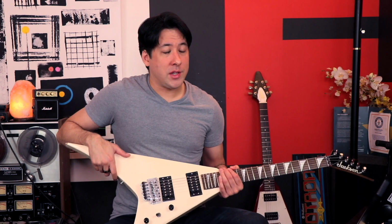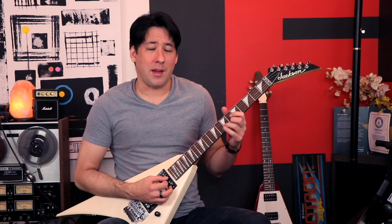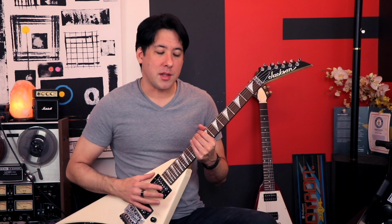Not only did it dive this way, it also dove forward, which is very strange. So in order to stand up and play it, it was really uncomfortable. I had to lock it to my body with my arms and play. Anyhow, I plugged it into my setup, and I remember being a little disappointed because the pickups were very weak compared to the Harmony guitar.